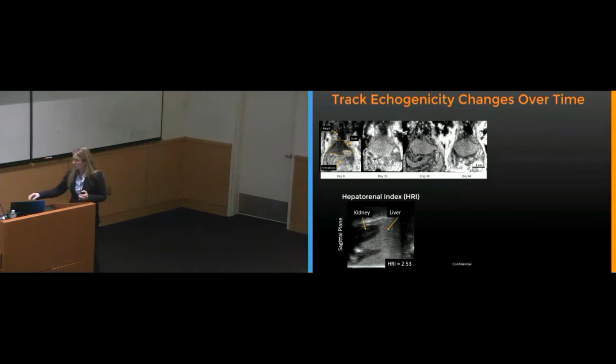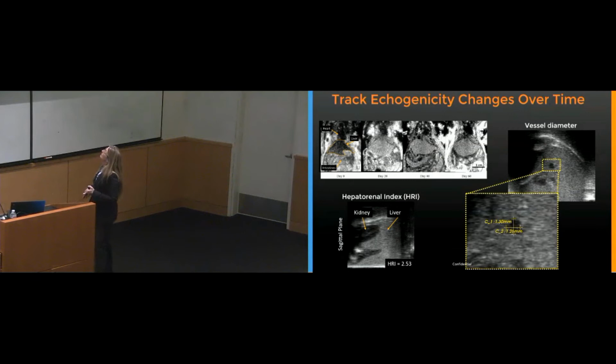And then we can also look at, for example, vessel diameters. So not only do we do 3D volumetric imaging, we can also measure distances.